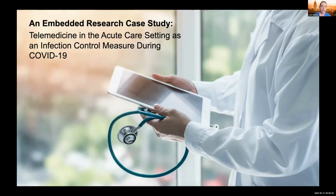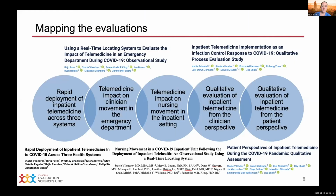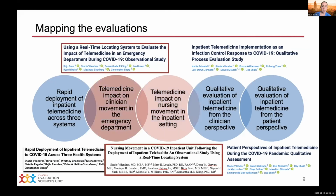So we at the Evaluation Sciences Unit like to practice embedded research. So we like to partner alongside clinician and operational partners to really understand what impact the innovative things that they're doing are having on clinical care and other healthcare outcomes. This is our suite of 5 papers. We'll be talking about the impact in the emergency department and the impact of this inpatient telemedicine on nursing movement in the inpatient setting.